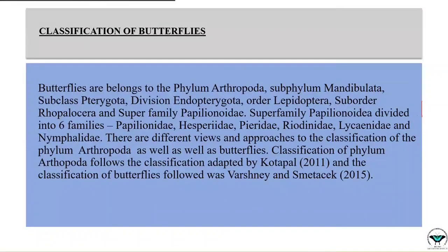So, the classification of the butterflies: let me show you some of the butterflies and tell a few interesting facts about them, distributed in different parts of the state.